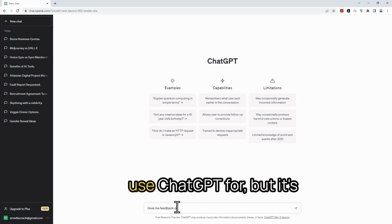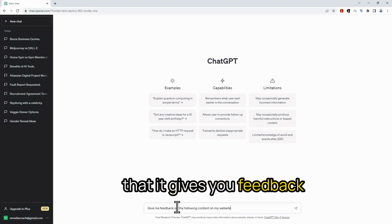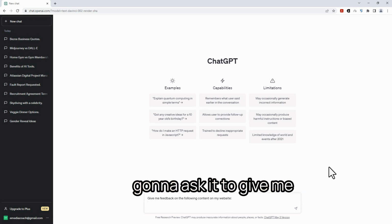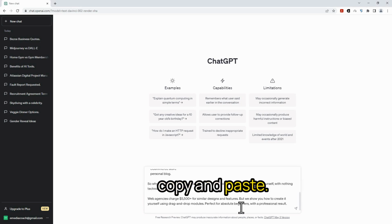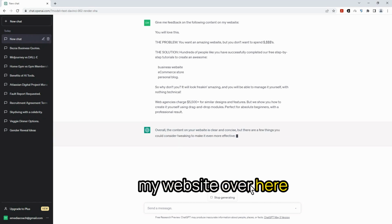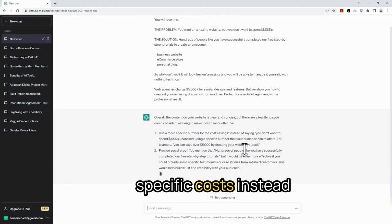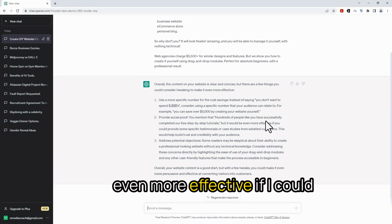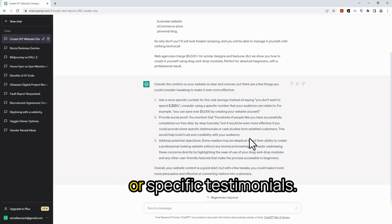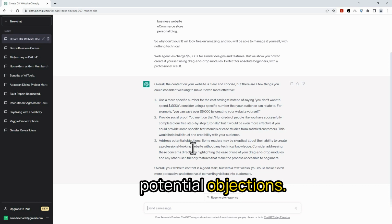Something that not too many people use ChatGPT for, but it's actually really powerful, is to request that it gives you feedback on a particular item. So in this instance, I'm going to ask it to give me feedback for content that exists on my website. I'm just going to copy and paste some information from my website over here and see what it gives me. All right, so it's told me to use more specific costs instead of just dollar signs. Good one. It's told me that I'm providing social proof, but I would be even more effective if I could provide some examples or specific testimonials. That's a really good point. And then to address potential objections. So that's some really good pointers that it's already given me.